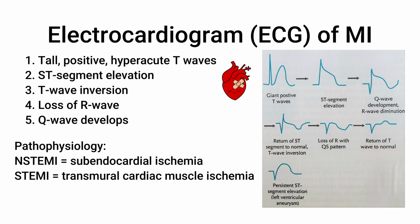Sometimes when acute ischemia is limited to the subendocardium, ST segment depression, rather than ST segment elevation, develops. ST segment elevation is typical of acute transmural ischemia, that is, a greater degree of myocardial involvement than in non-STEMI.